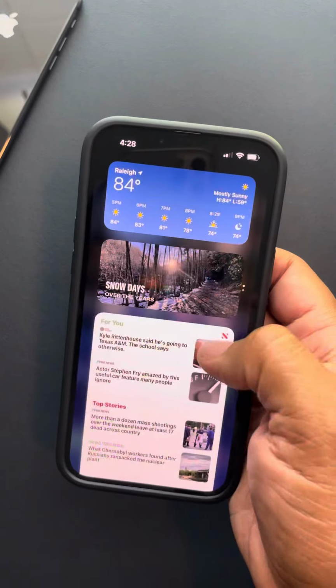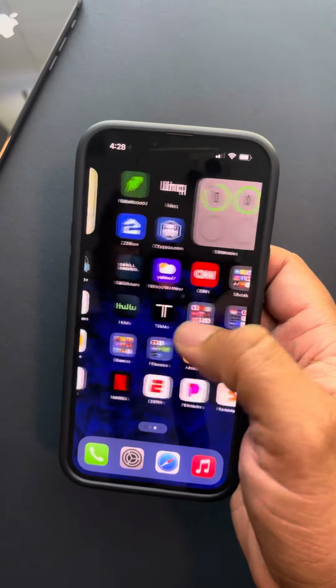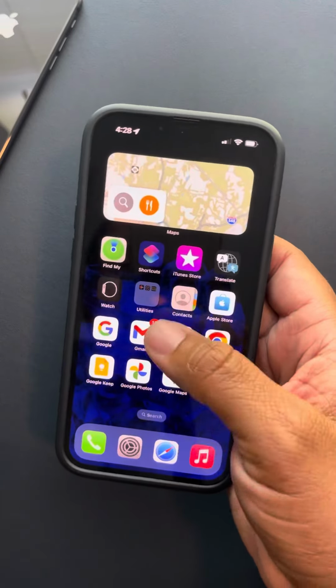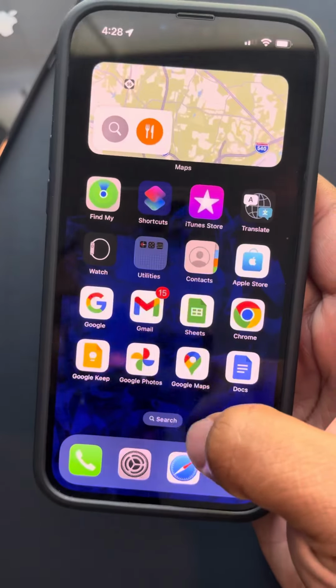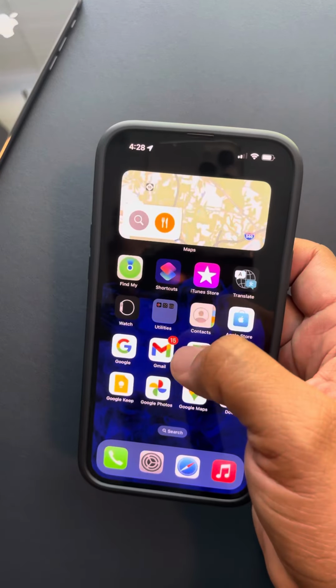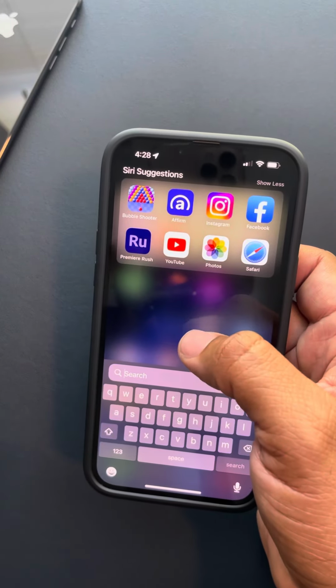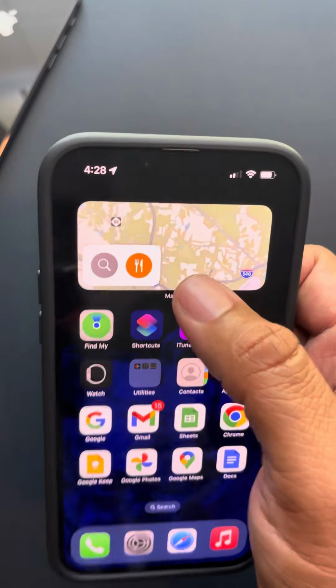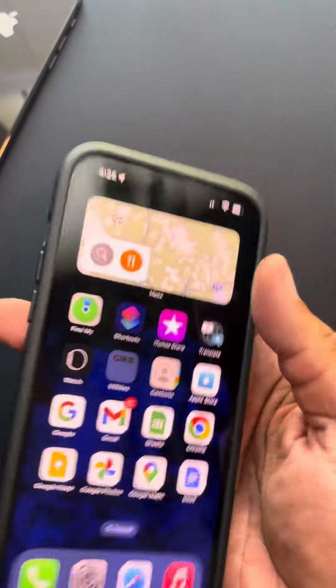All right, so taking a first look around, nothing looks too different besides the little thing here at the bottom. You can search. I wonder what happens if I just, so I can still pull down the search. Oh, Siri to Jackson, yeah. All right, that's kind of cool. We got the maps, has a redesigned look.